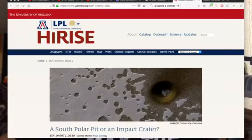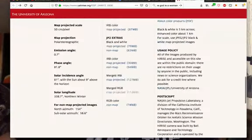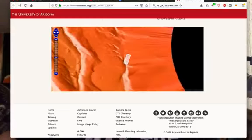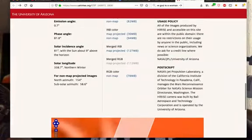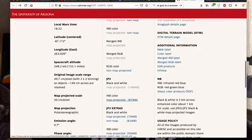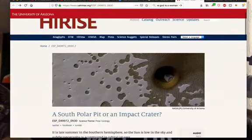Now, let me share with you just a little bit about the HiRISE satellite system in a minute. Before I do that, though, I want to show you this. Check this out. This is where it is. So you can see the South Pole where that big black hole is. Well, right here, if you zoom in on this spot, this is the aerial photograph that this satellite took. And you can download the IRB image, the RGB color, the black and white. You've got JP2 options. I mean, will you just look at it? This is great, right? So that's the HiRISE satellite system for you, University of Arizona.